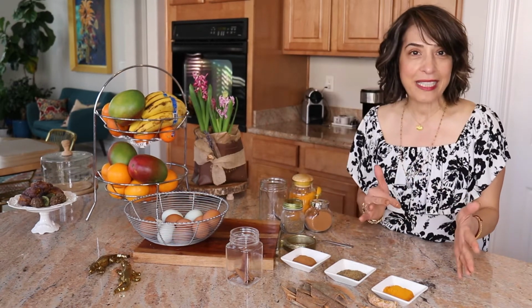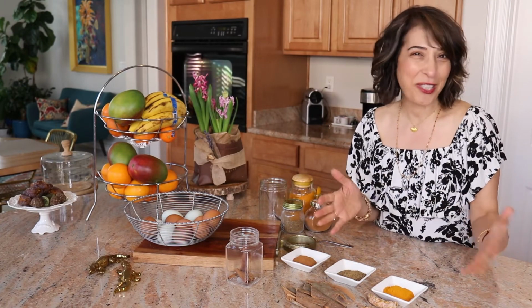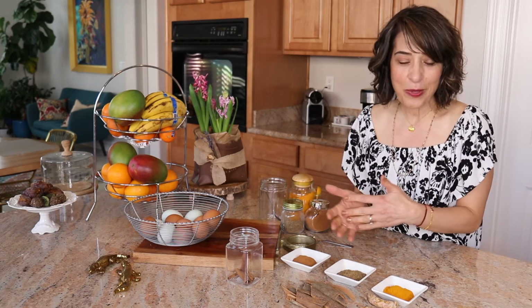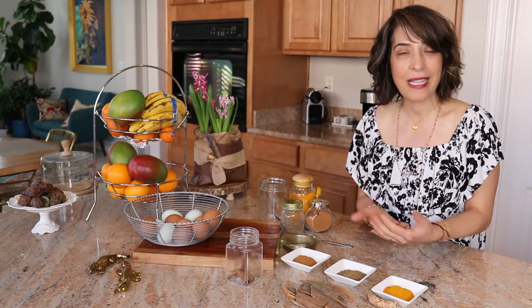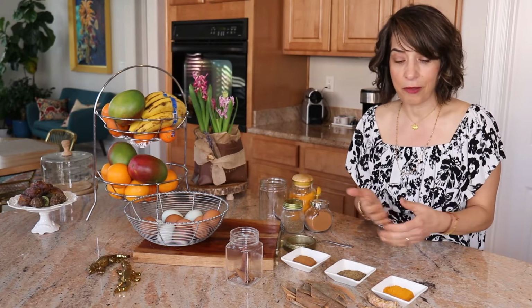Here in the United States, most of the time, all we use in our culinary cooking is salt and pepper. But come on, we can use many of these different kinds of spices to add taste and to add value to the food we are making.